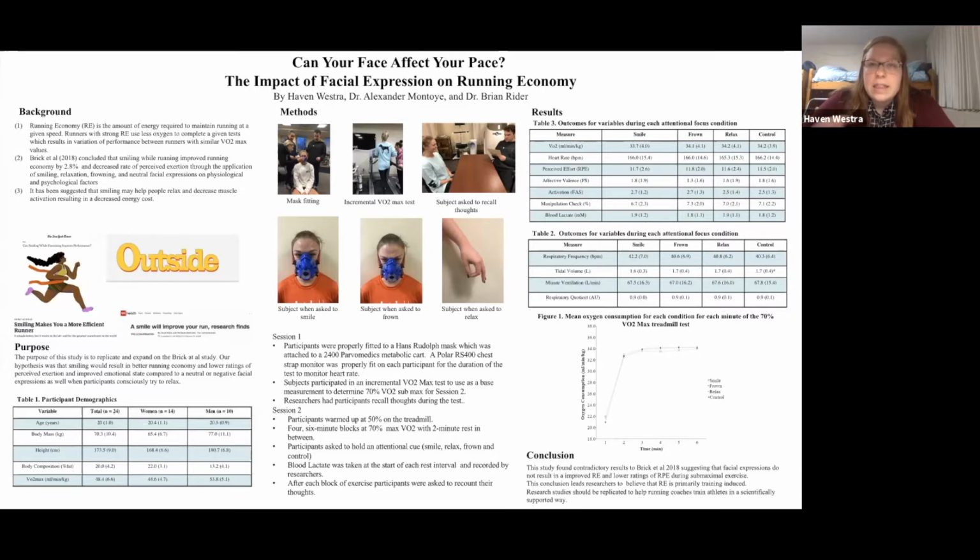And as you saw in that last video, that metabolic analyzer produces a lot of data. So that's what we used. The primary variables were VO2, heart rate, perceived effort, which they gave subjectively, and then blood lactate. So we measured all those outcomes to determine if running economy differed when they were doing each of these cues. And we have the chart down in the bottom, time on the x-axis and oxygen consumption on the y. And as you can see, it's kind of misleading because it looks like the smile had a lower oxygen consumption, but when we did our statistical analysis, it wasn't enough to conclude significance.